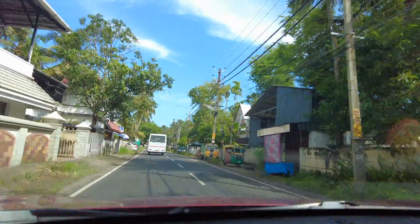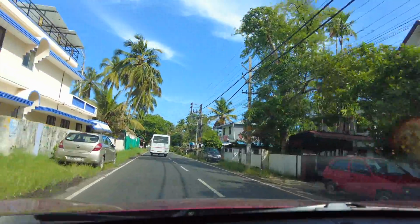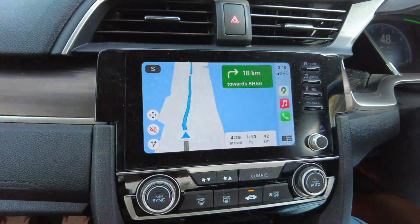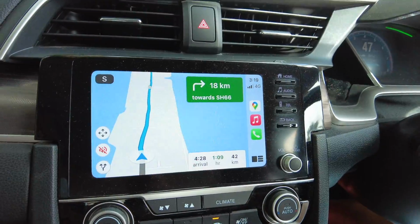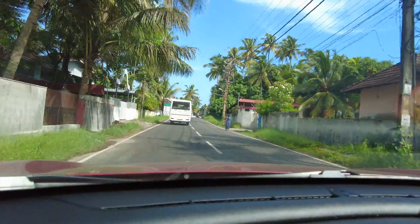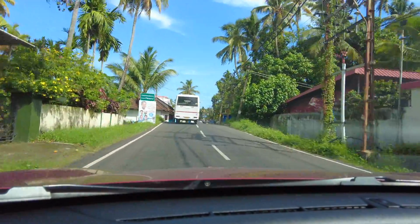So we'll go to our hotel right now. That is in Marari. It will take around 42 kilometers, 1 hour and 9 minutes from here. Stay tuned, guys. Stay with us and watch our full Kerala episodes and journey.